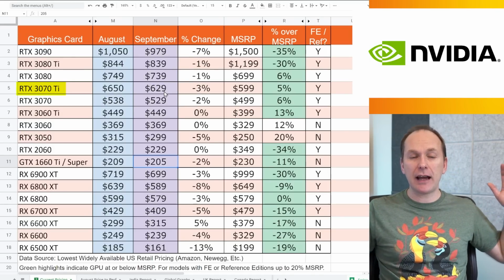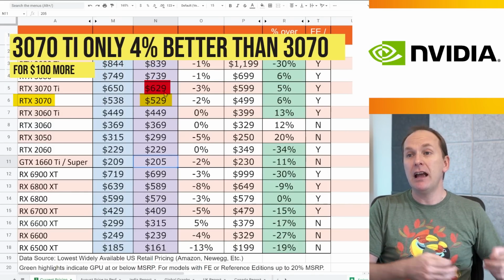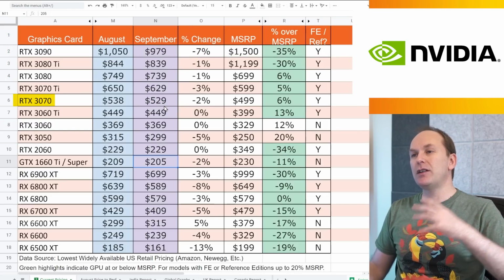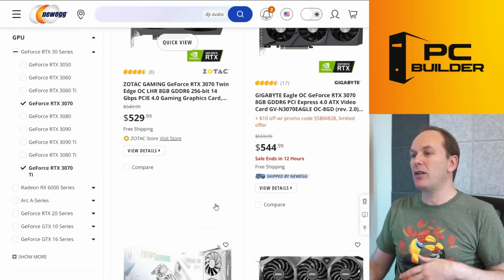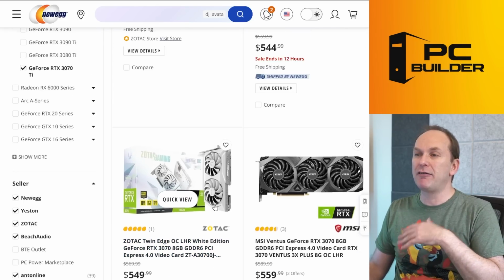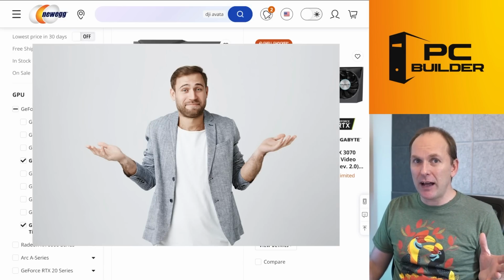With the RTX 3070 Ti, we're going to skip over that. Remember, that's a terrible GPU to buy. It's $100 more than the 3070 for only about 4% more performance. The 3070 is starting to get into territory where you almost might consider buying it, but for $529, that's for a Zotac kind of smaller 2-fan model, although you have some other Gigabyte and MSI models around that $540, $530 price range. Not terrible value right now.